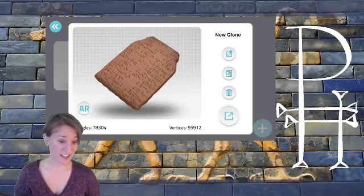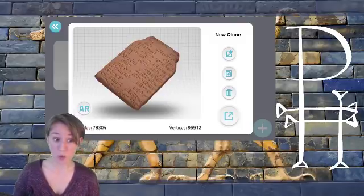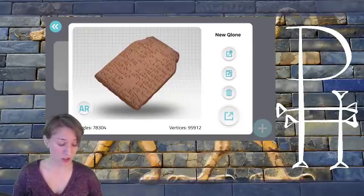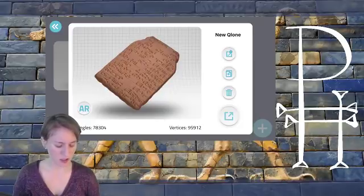But that's Qlone. I really like it. I think I need to spend a lot more time learning properly how to use it. But given that I've used it maybe twice in the past 2 months, that just shows you it's really very easy to use, at least to get a relatively basic image from. Highly recommend it to anyone who feels like playing around with 3D scans.